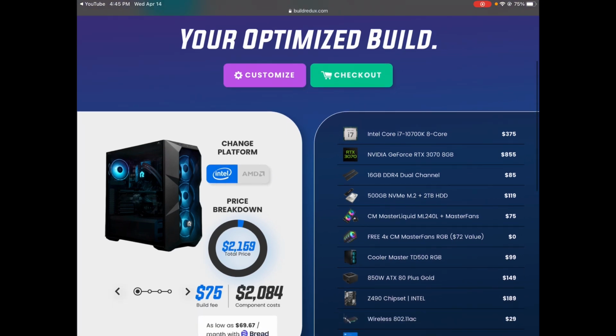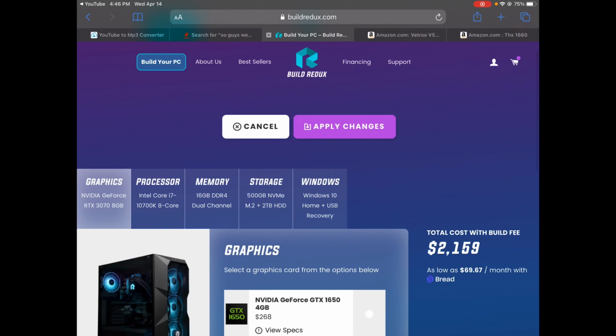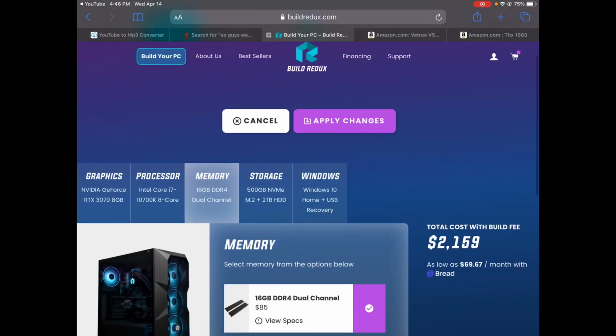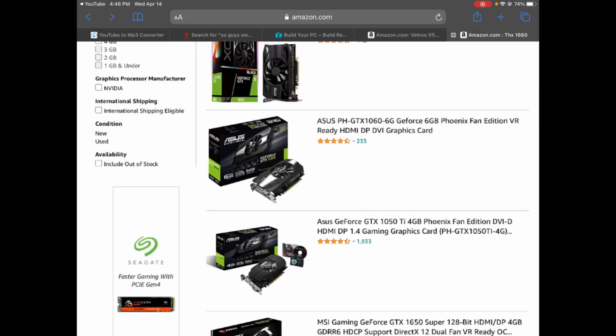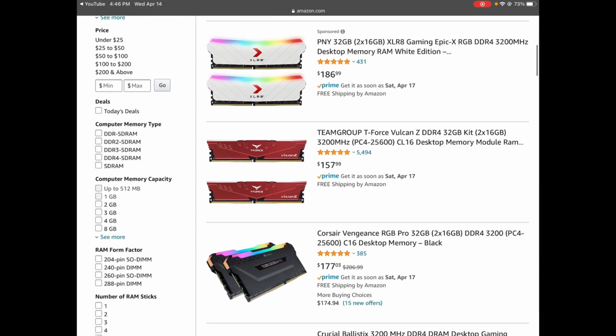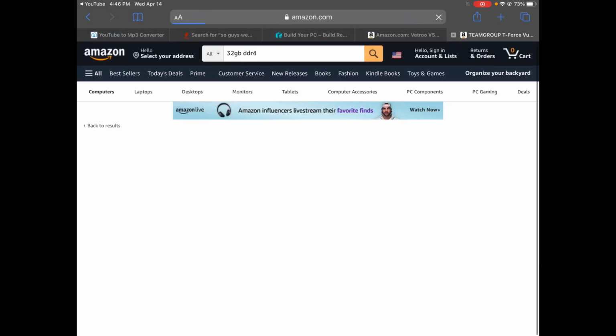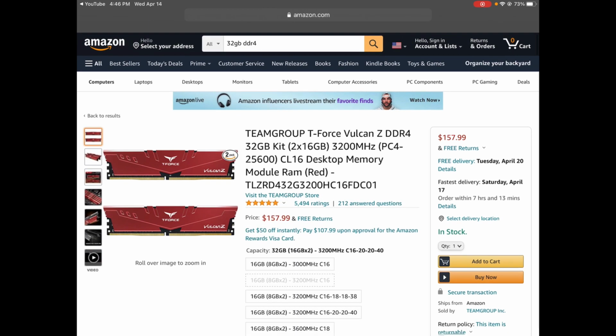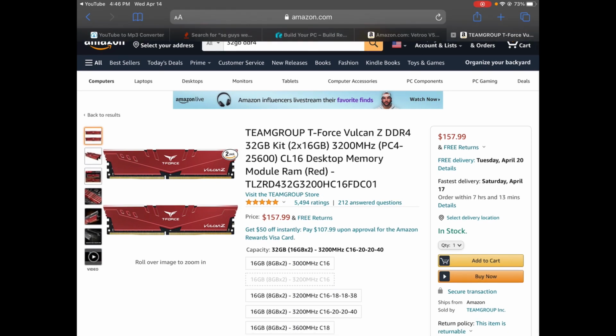Not RGB. This is also not RGB. So yeah, let's see what they think it is. Memory. 32 gigabytes does not cost $200. Let's just debunk this real quick. So yes, this Team Group kit. This is a perfectly fine kit. You can get it for $160. That's a pretty good deal. 2x16, 3200 megahertz. That's actually faster RAM for $50 less.